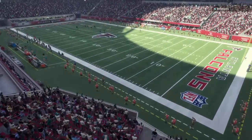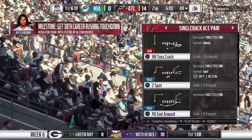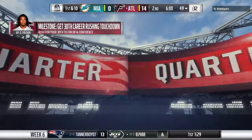15 cents. An update from that game going on in the Meadowlands. And the Patriots are out to an early lead there over the Jets. Remember to keep an eye on the ticker, of course, at the bottom of your screen for updates on that game and others around the NFL.